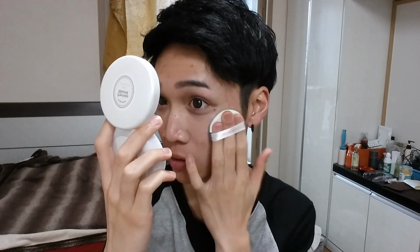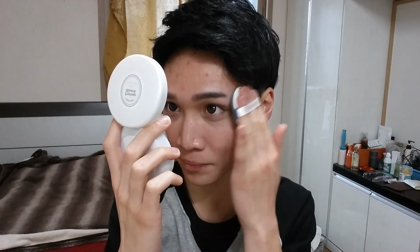I go to town. I concentrate mainly on the apples of my cheek, where I have the most redness, and I kind of blend outwards. And if I need more coverage, I just build it up.